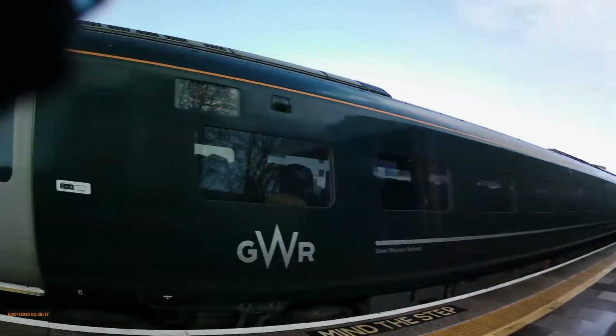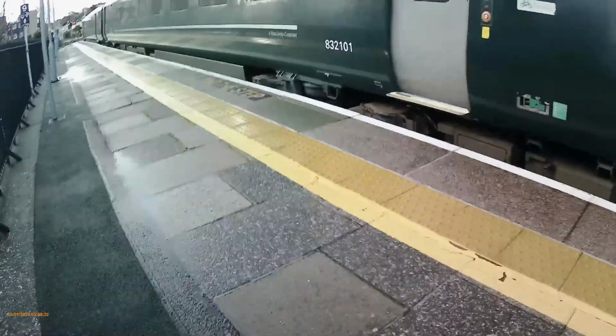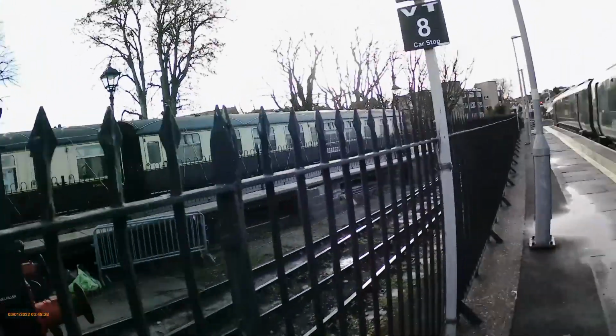Trying to be as careful as I can. Here's the train. It'll be going out to Goodrington Sidings any moment now. Just making my way up. Here's the first coach, Elizabeth. Coach G.